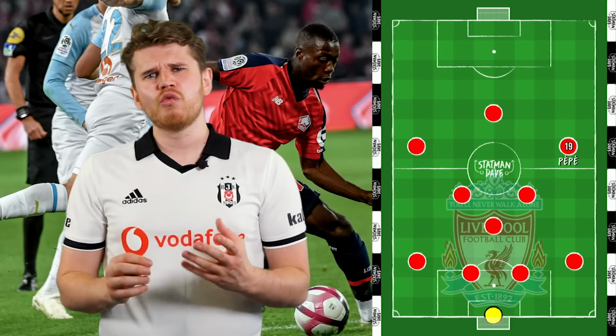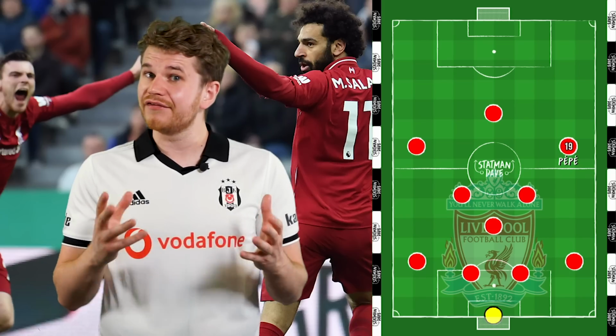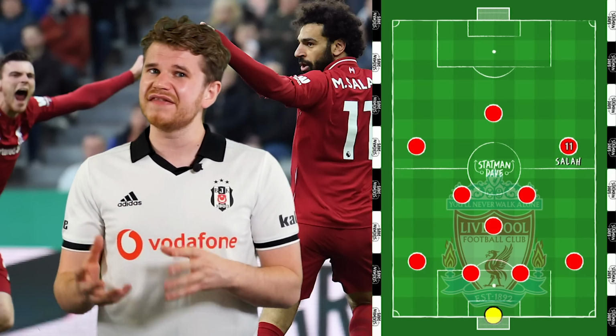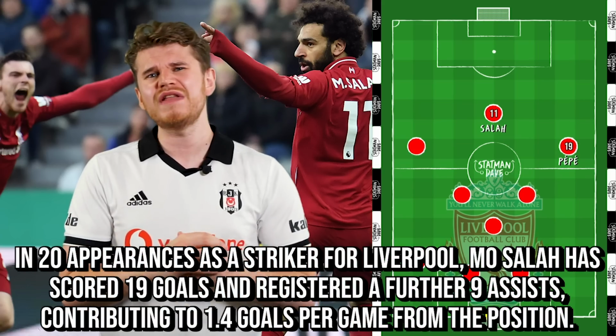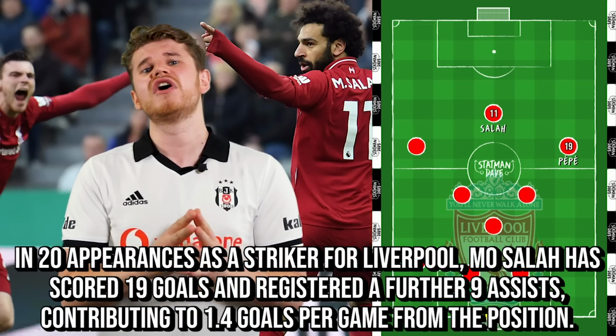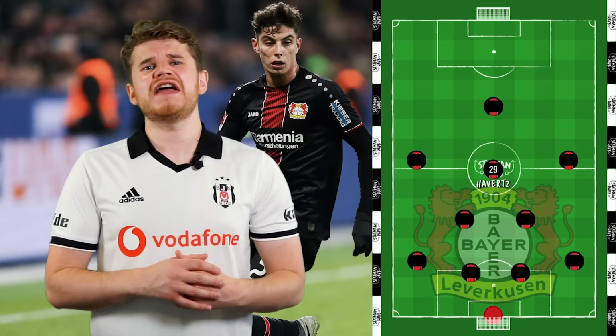Bringing in Pepe would make the idea of losing the Egyptian that little bit easier, but if Salah were to leave, it could mean that he gets pushed into that central striking position, where he's been directly involved in 27 goals in just 20 appearances for Liverpool. And the final player on this list is Bayer Leverkusen's Kai Havertz.